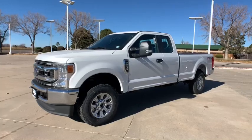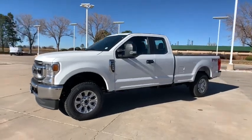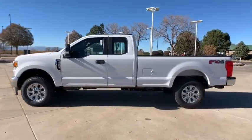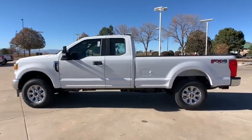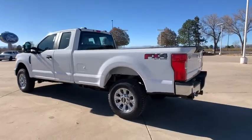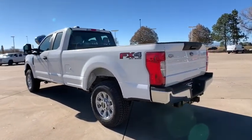Looking for the right vehicle? Check out the 2020 Ford F-250 Super Duty. Head-to-head fuel efficiency, head-to-head towing, head-to-head torque. Ford F-250 Super Duty. Here are some of this vehicle's great options.